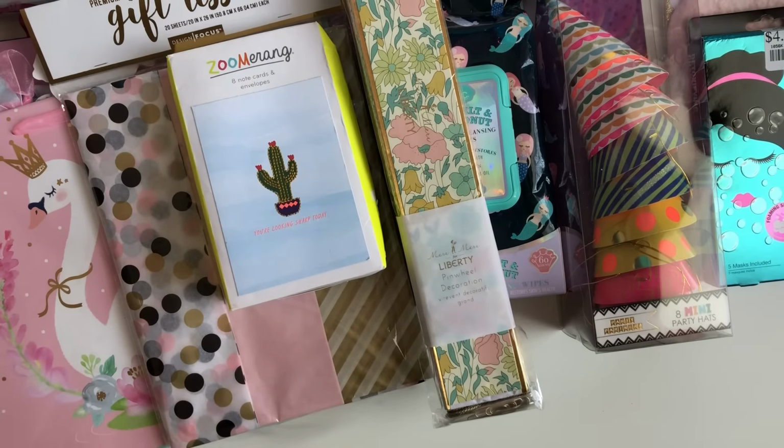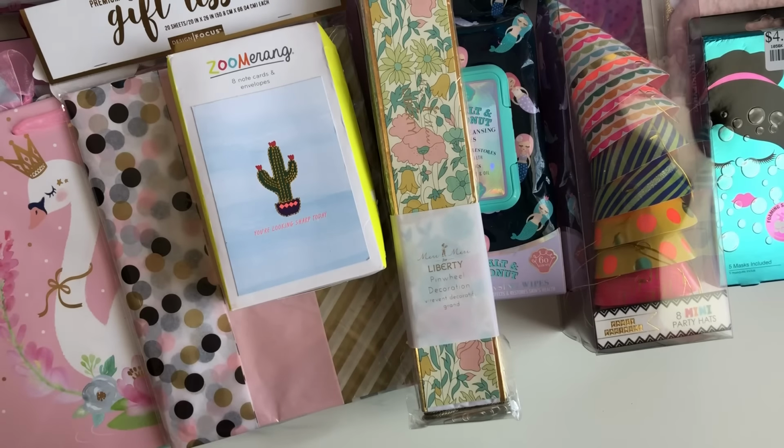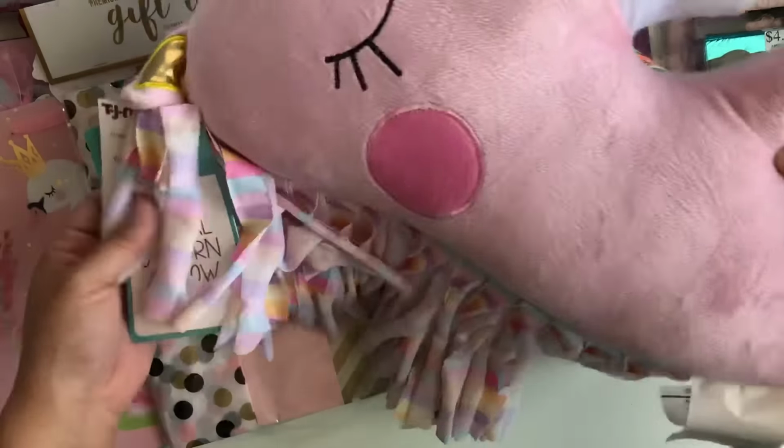And I think that's about it. Yeah, I think that's it. That's all I pretty much picked up. But the last thing I want to show you guys is, oh my God, you guys, when I saw this, it was like a must. I had to pick it up. I don't know what I'm going to do with it, but it is so cute and I could not pass it up. You guys, look at this unicorn pillow.